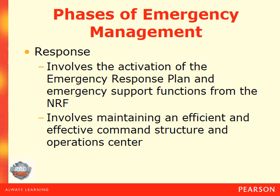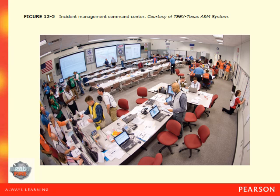from manpower to equipment. Here's an excellent picture of a command center with all your different ESF groups, and these tables will have the different group numbers, like say 5 is law enforcement, 15 is EMS, maybe 12 is utilities, etc.